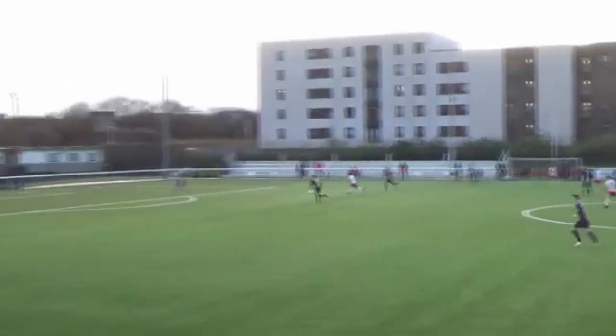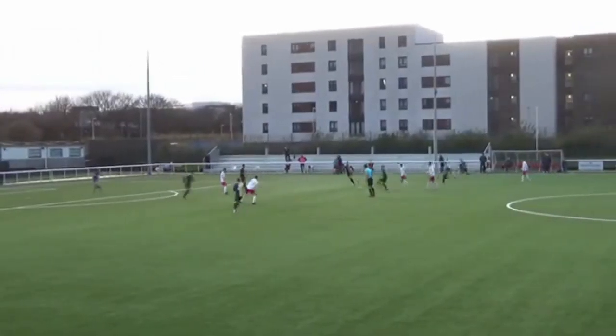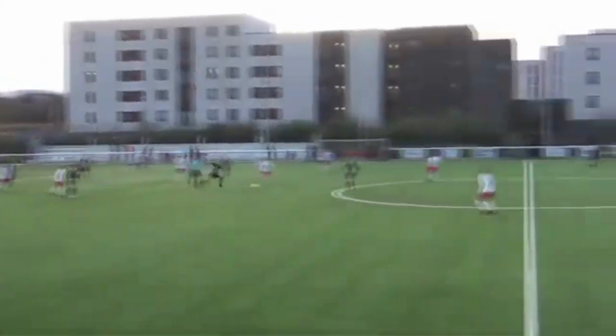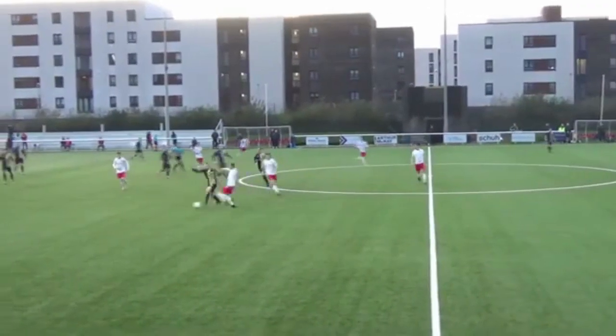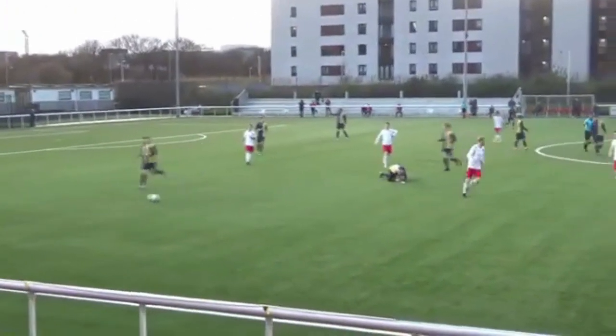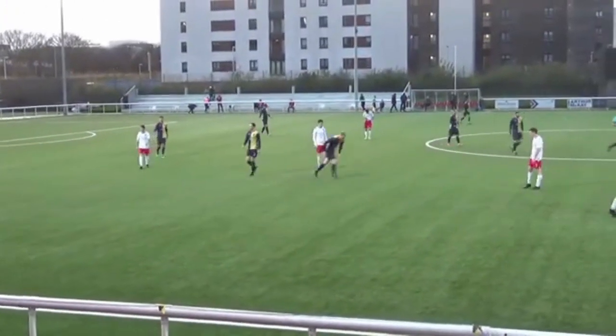It's an early chance here for Blair Atkinson, who's through, but the keeper does really well. Connor Brennan fast out. The ricochet falls to Spartans. Still, good defensive play there, well read by East Kilbride, who are able to come out and break that one up. And Chris Erskine immediately draws a foul there from Scott Maxwell.